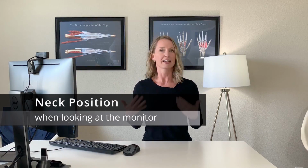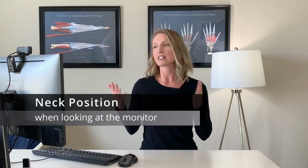Reason number 1 that I find that people get numbness and tingling in their fingers when they're working at their desk is because of neck position and neck posture. This obviously is not ideal where my monitor is at. Ideally, I would want to have my monitor right in front of me so I'm looking dead on to my monitor and I'm not having to turn my head.